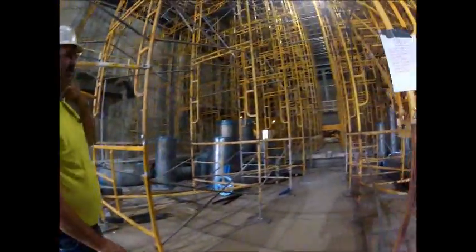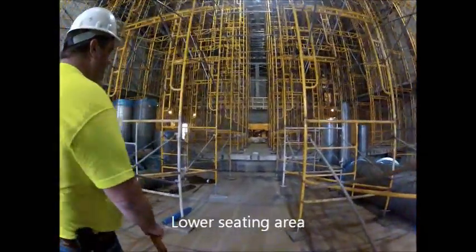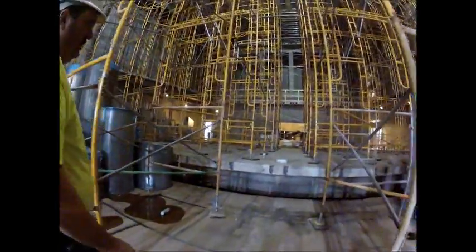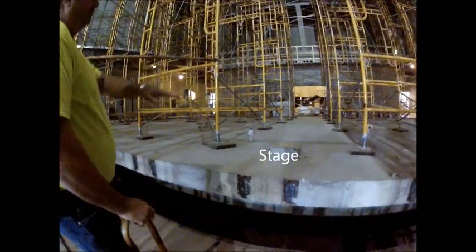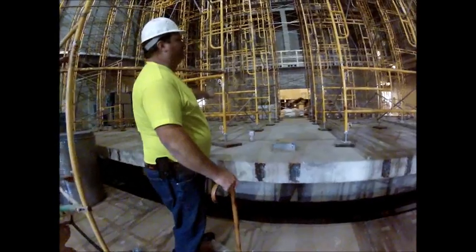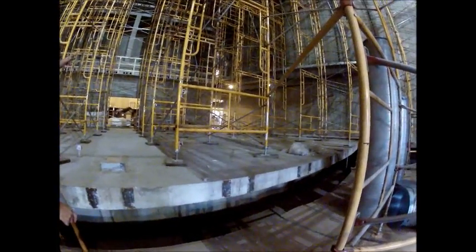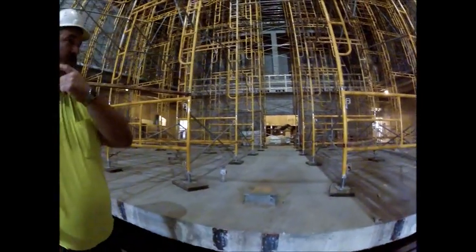Here we're in the lower seating area again, heading down to the stage front. Right ahead of us here where this steps up, this is the stage lift. The stage will sit on this. There'll be a tongue and groove wood floor on this. It'll have side sound shelves and acoustic shelves for when we finish out. It's quite a ways down the road yet.